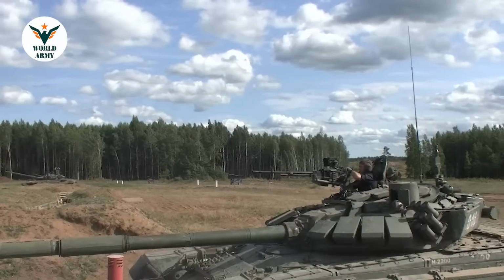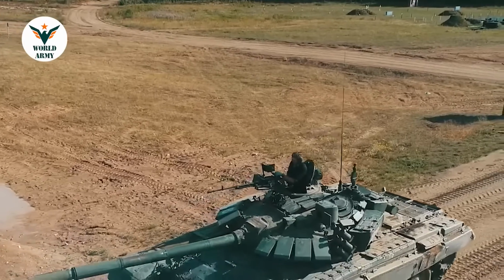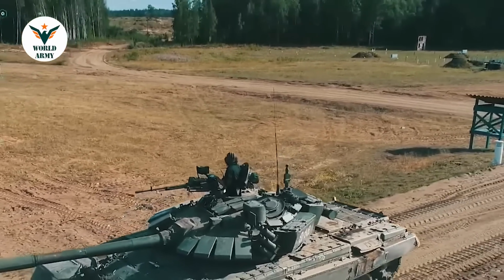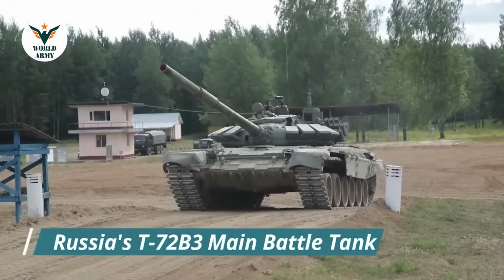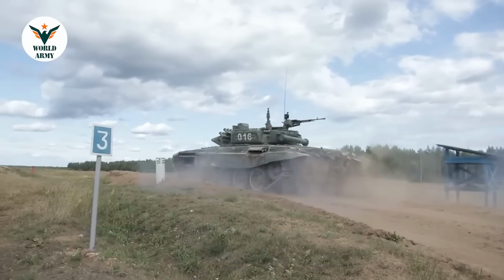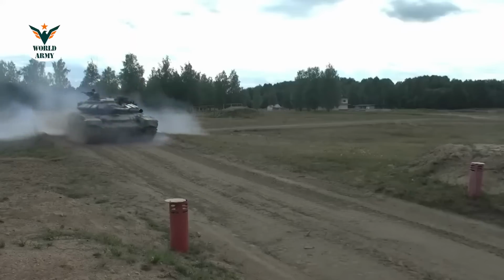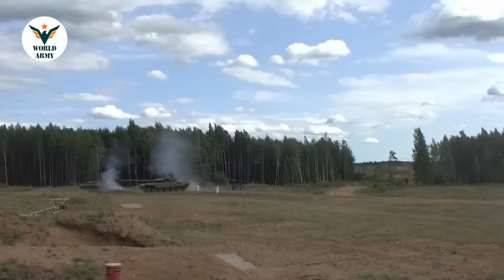The T-72B3M tank was exhibited for the first time to the public during the 2014 Tank Biathlon World Championship held in October 2014. The side skirts are hinged with large flat ERA modules. The tank is also equipped with an overpressure-type nuclear, biological and chemical, NBC protection system.